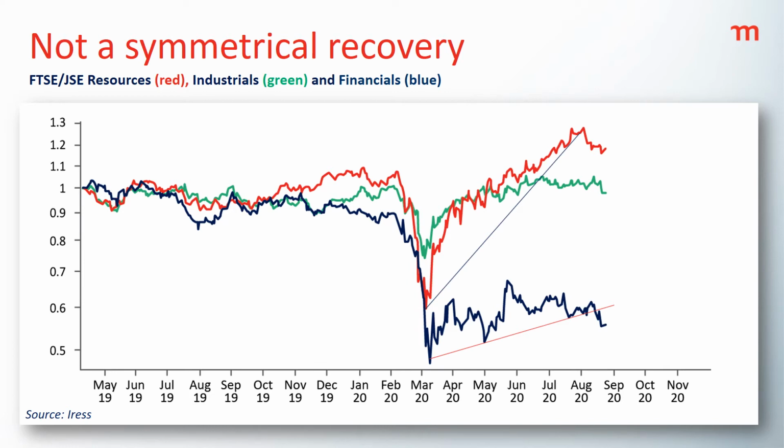The other challenge we had, if we look at the next slide, was the non-symmetrical market recovery in 2020. How your equity fund performed is very much a function of where was your SA equity manager invested. What we're showing on the graph here, if you look at the blue line shows the fortunes had your fund been overweight SA financials or had you only been in an SA financial fund. And you can see that SA financials got hammered.